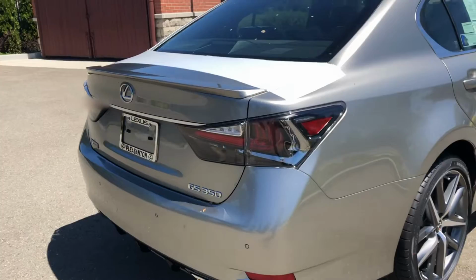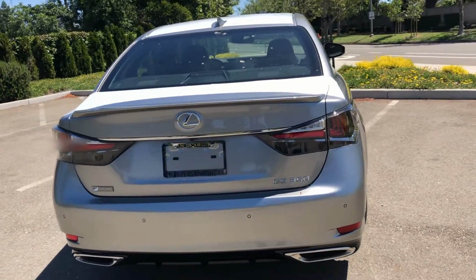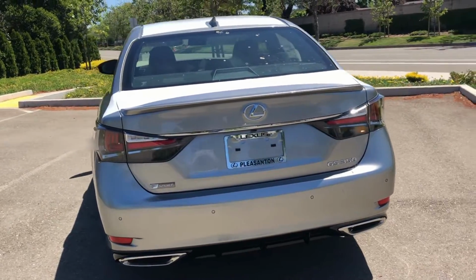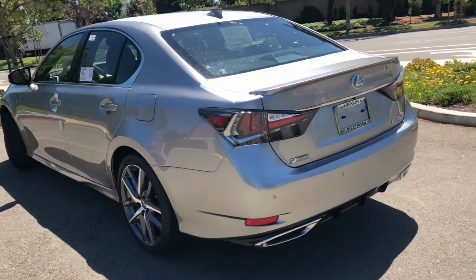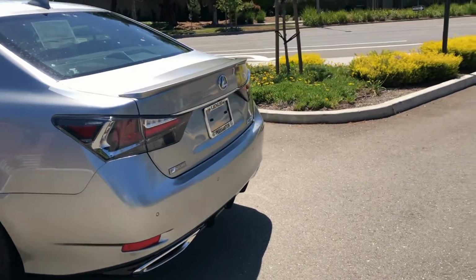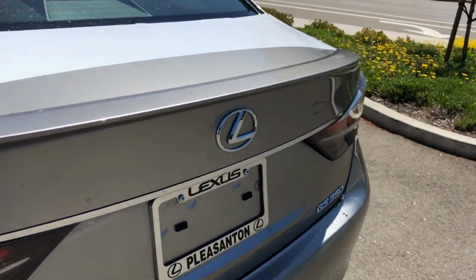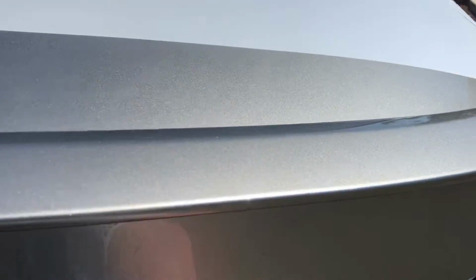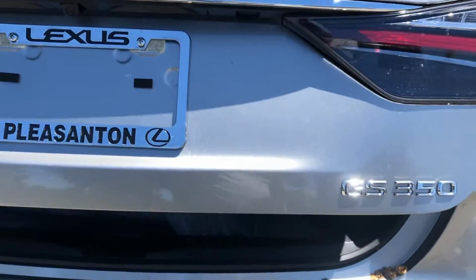You're going to take a look at the tail light, very similar to my car as well. The tail lights are not different, and the exhaust tips are the same as in my model as well, the non-Sport. You can see the spoiler is a bit different on the Sport. My other one wraps around. This one's more integrated in the trunk. So that's something you immediately know is different.